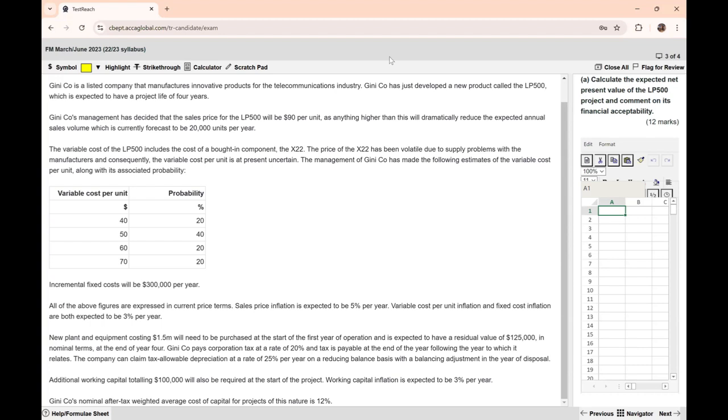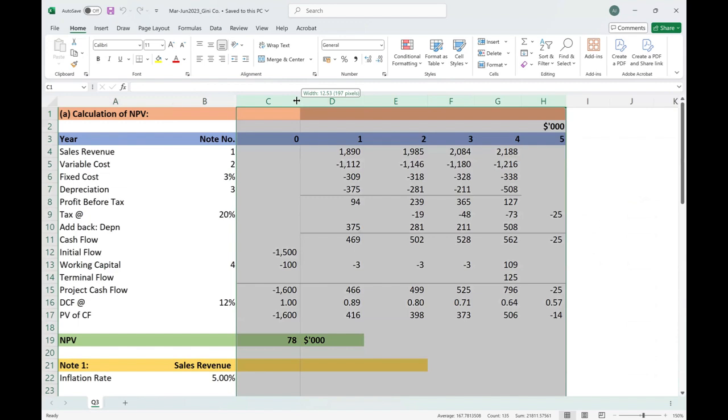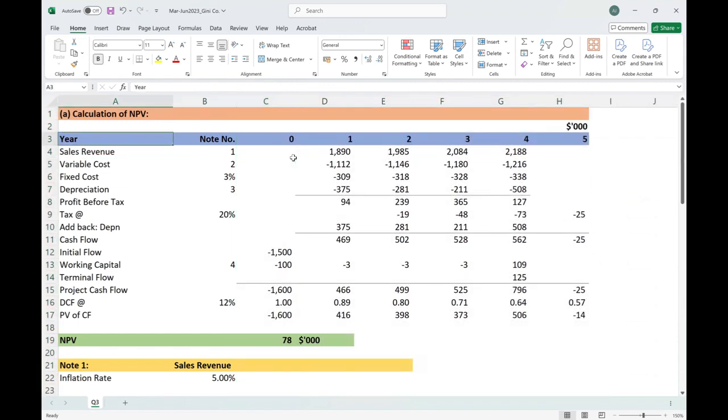So let's take a look at the solution. We start off with a brief heading to the solution, and I would suggest that you also follow that in the exam. Calculation of NPV. We mention the year, note number, and the respective years. So we have to be very clear while presenting our answers. You have to ensure that the examiner is able to follow your calculations properly. So always do the detailed calculation in notes. Do not clutter your main answer.